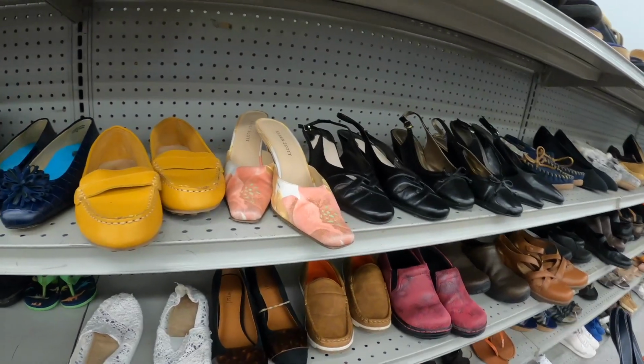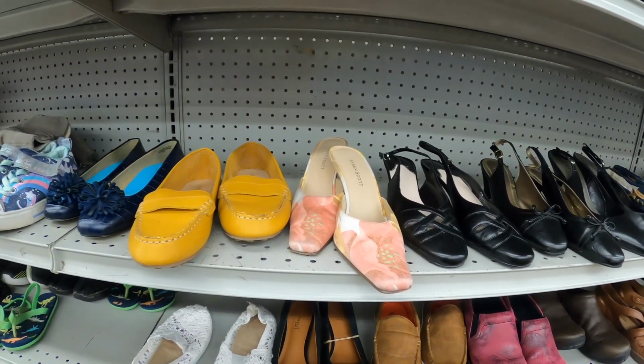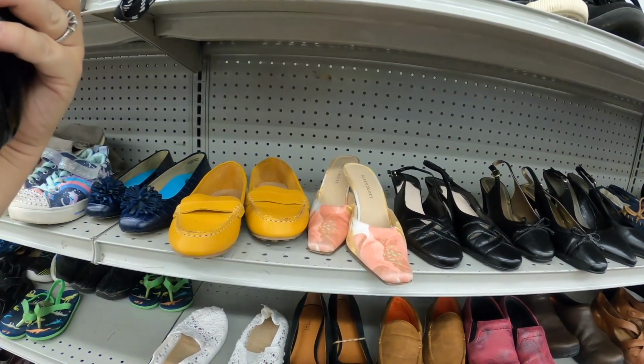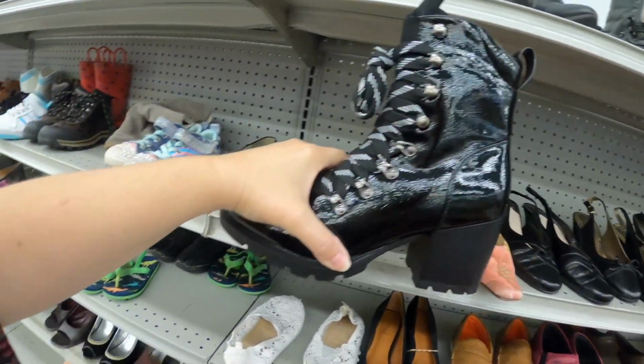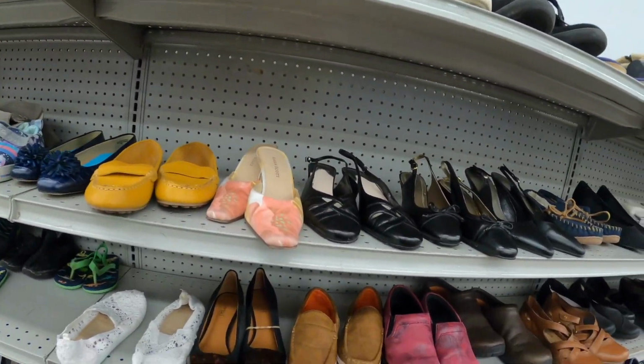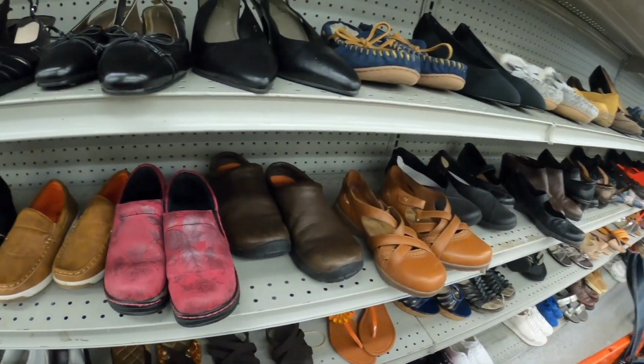So far I haven't grabbed anything. You do see a lot of Timberland here. Sometimes I don't recognize brands, but I'm pretty good at knowing what it's going to be when I see a label. So I'm going to leave those because they're not really my favorite.